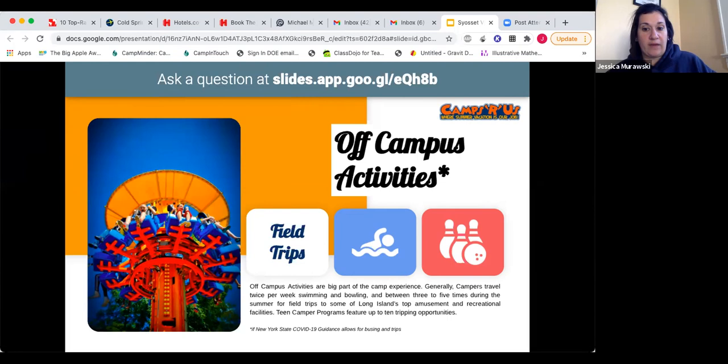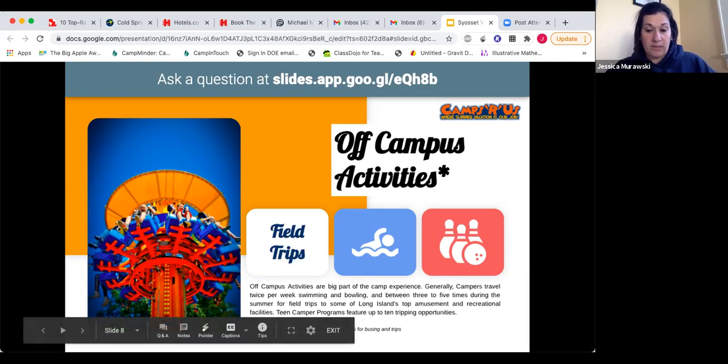And the trips will vary depending on the age group. And there are optional trips. If you are not comfortable sending your child on a trip, they will not go on that trip. And that is perfectly fine. However, I do not know, and camp does not know, if we will be going on trips because of busing restrictions, because of being in contact with the public. At this point, the owners have not made a decision on that. When they do, the information will be disseminated to the parents.